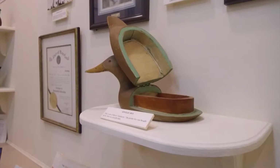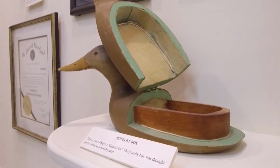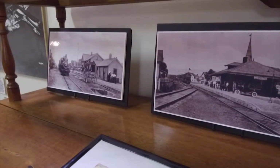Walk through the museum's doors and you'll find displays ranging from the Ward brothers and their duck carvings to boat modeling and the opening of the railroad. Then step out back and find even more.